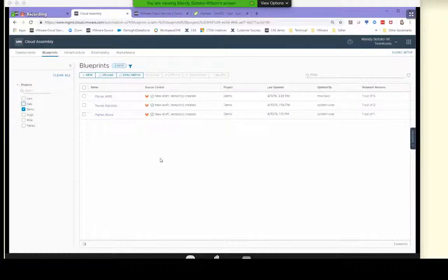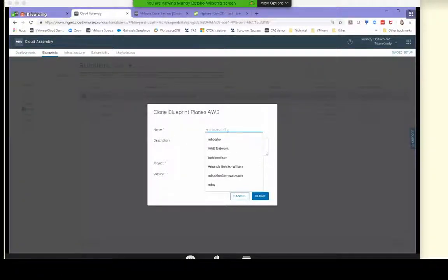Because the blueprint is essentially code, you can store that all as is in a repo that is then shared potentially between projects as you move forward. So let's drill into this. I'm going to clone this particular blueprint. You can see we have other options. You can also upload straight code.